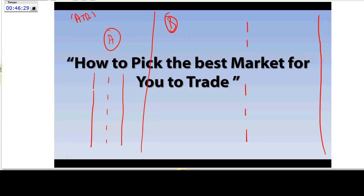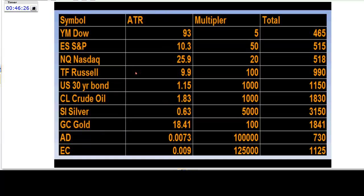Average true range just stands for ATR. What it means is from this low point to this high point during the day, that's the range that whatever you're trading, whether it's a stock, options, futures, Forex, a bond, or gold, is going to move. All you have to do is use an average true range indicator.